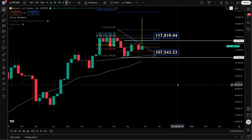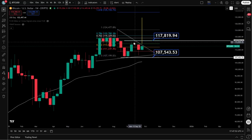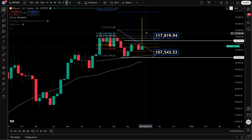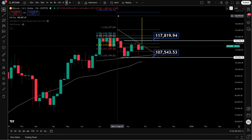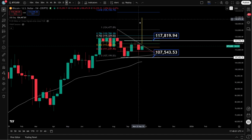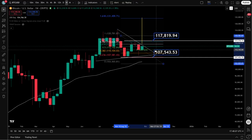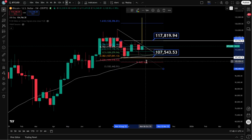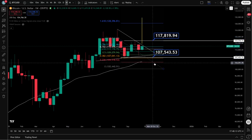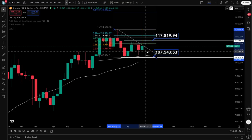It's terrible. Overhead resistance here, this is on a weekly. If it breaks 118, look forward to head towards 130. That would be a move to the upside. If it takes out 107.5, then we're looking for an ABC down towards about 100,000. So it's kind of up in the air here with Bitcoin. What's it going to do?